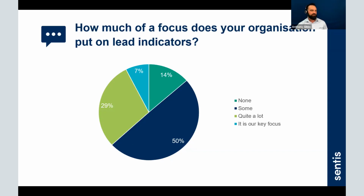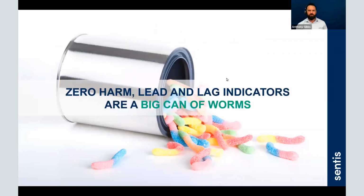effectively managing safety. So this topic, when I actually decided we were going to run a webinar on this, I had a bunch of colleagues and people say, oh, do you really want to go there? Do you really want to open up this can of worms? Because there are such strong opinions and strong beliefs around things like zero harm, lead and lag indicators, and people become nearly bordering on aggressive, particularly when we talk about topics like zero harm and is that the right thing to focus on or not.